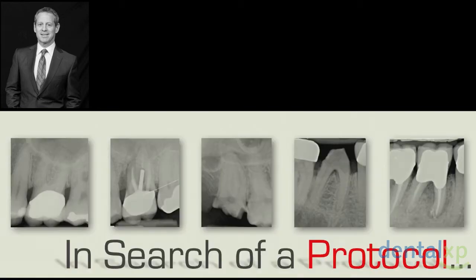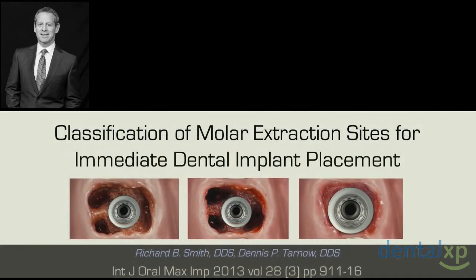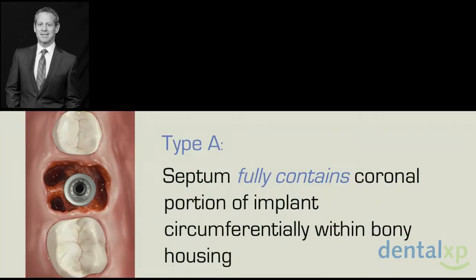So in search of an evidence-based protocol, I started looking at this and taking pictures and looking at all the different parameters, and it occurred to me that there was really a classification system calling out. And there were just 3 different types of molar sockets that we deal with. And we published this in 2013. And you'll see that it was based on a type A, type B, and type C socket.